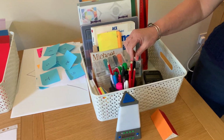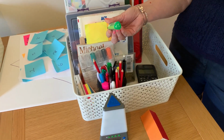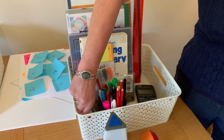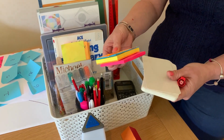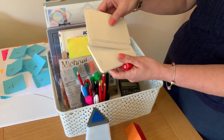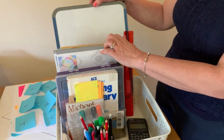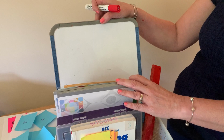Not just the pens and the pencils, because they're quite essential to most things we do, but things like some highlighters. Highlighters are great for comprehension, for highlighting spelling words, for example. So they're very useful. On the side here, I've got some post-it notes. Post-it notes are great for remembering things, writing down ideas, and maybe some little plain white card for revision cards or spellings that you might have that week. Also inside this box I've got a whiteboard at the back here. You don't have to have anything as fancy as this. If you like, you can just use white paper.